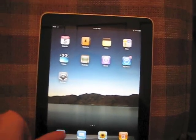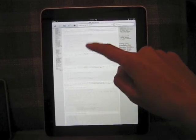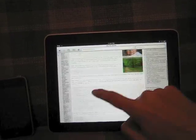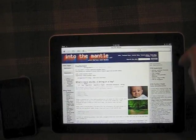Now, most people know that the Safari browser is just like the iPhone's, but bigger. But some people want to see it anyways. Care to show us? Oh, well, isn't that nice? Of all the websites out there, you chose Into the Mantle to demonstrate.